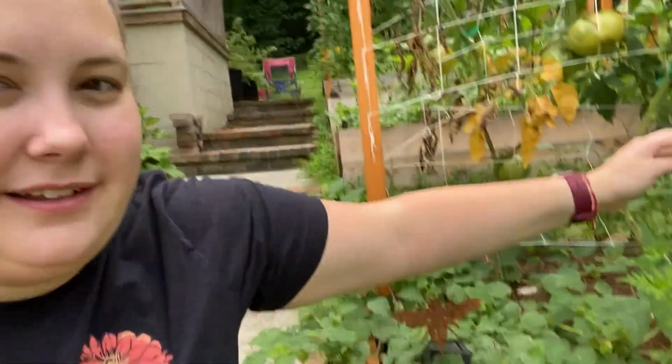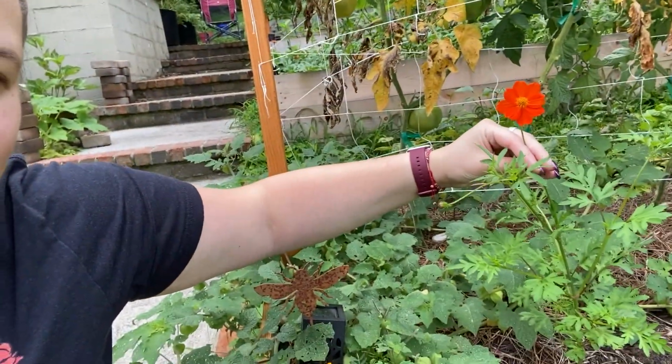But then I had my first cosmo open up today, so that's exciting. The flowers and the basil and stuff that I threw in the front here a couple weeks ago are really starting to take off, and that's exciting.